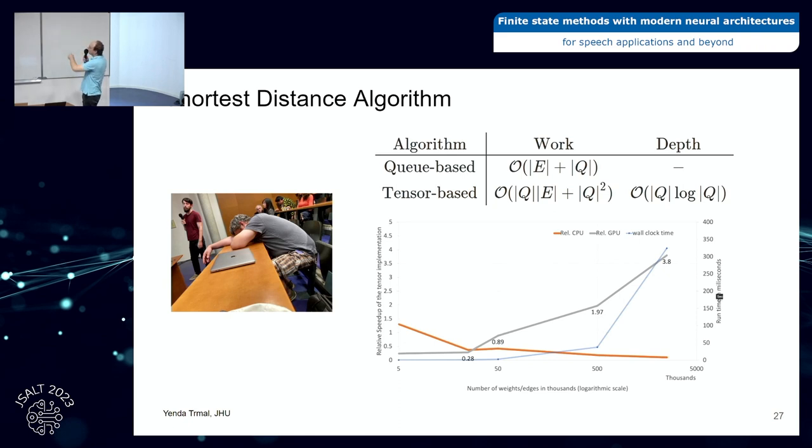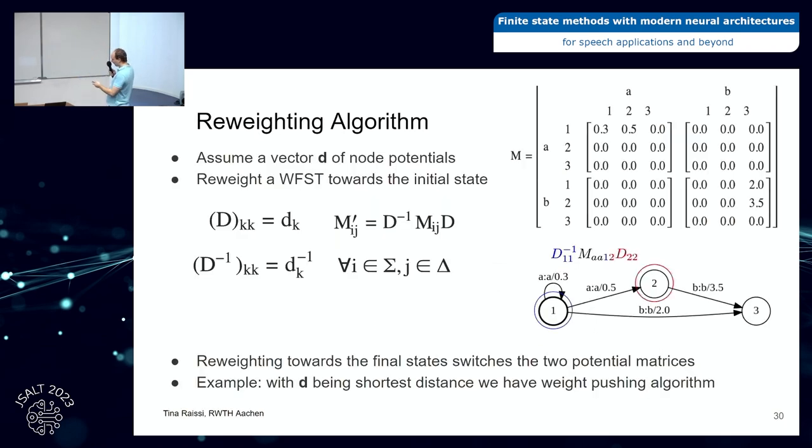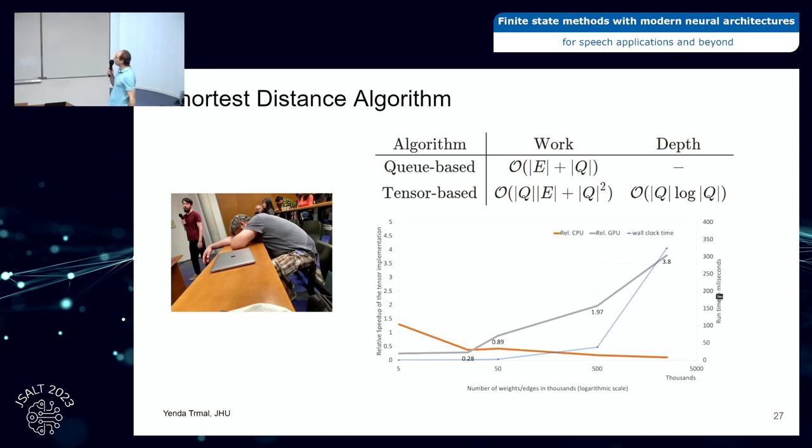But there is good news. Whereas the Q-based algorithm has a depth which is not reduced, because it's extremely hard to parallelize, we have a depth which is much lower than the work. It means that we can really benefit from parallelization. So this plot was obtained by Yanda, who is here and who is 2 days awake. It was a little bit painful to obtain this result.